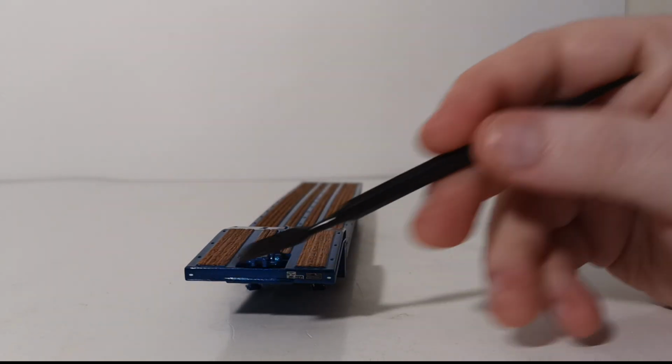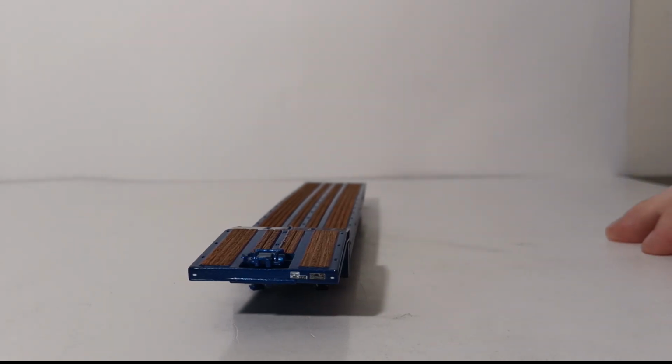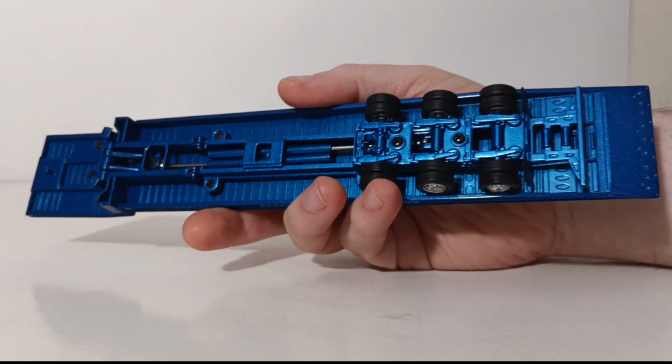Here they are present. There is no place to plug in any air lines, of course, if you're familiar, or any light lines or any of those. If you're familiar with DCP and First Gear trucks, they do not actually have any air lines or coiled lines or anything that you can plug in.